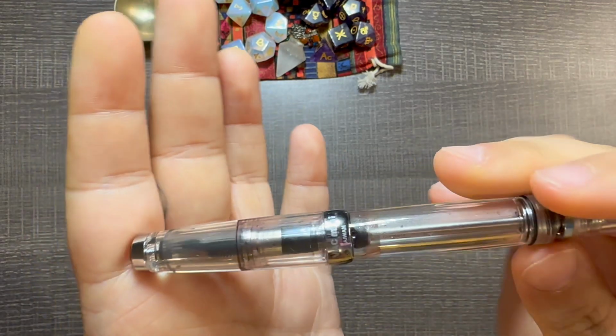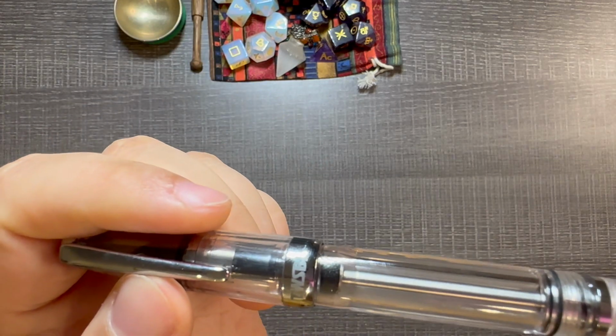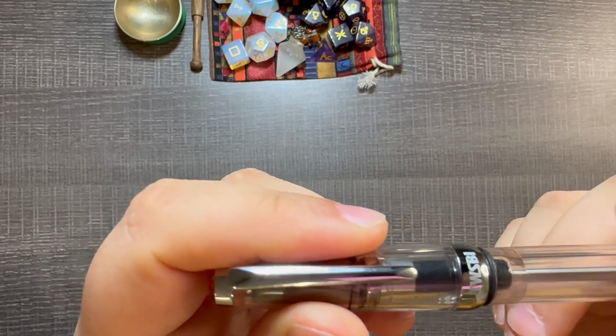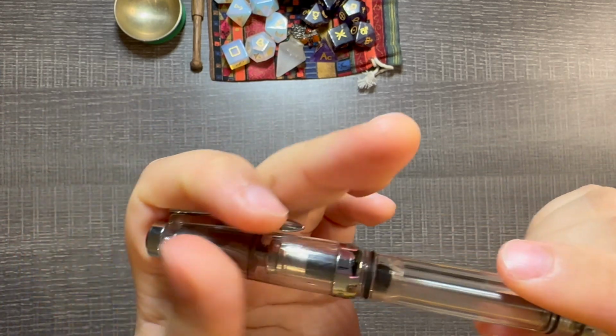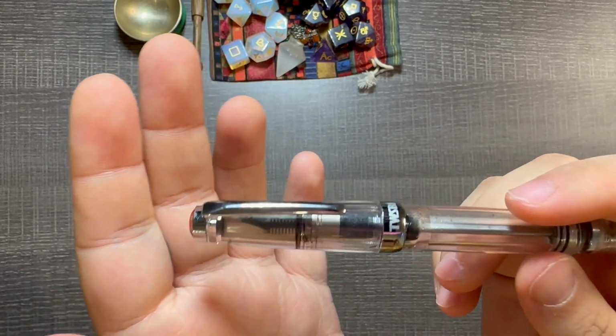Okay, next we're getting into my Twisbys. So this is my Twisby Vac Mini. I have it in the clear model here, and this pen is also in a fine nib, and I used this pen all of last year in my first Hobonichi Weeks. It was attached to my Hobonichi always. Okay, this pen was always attached to my Hobonichi.